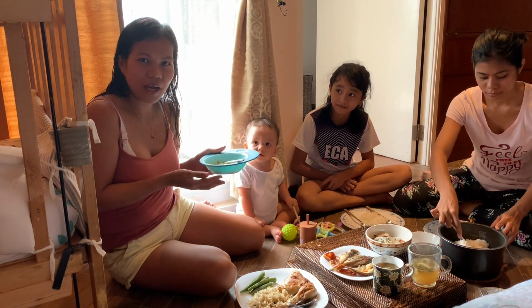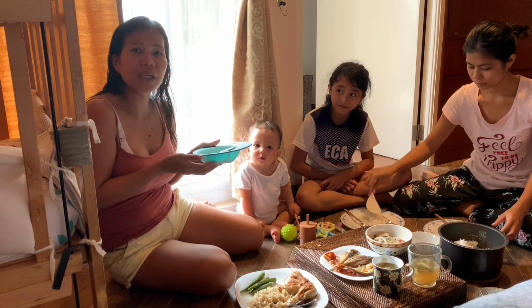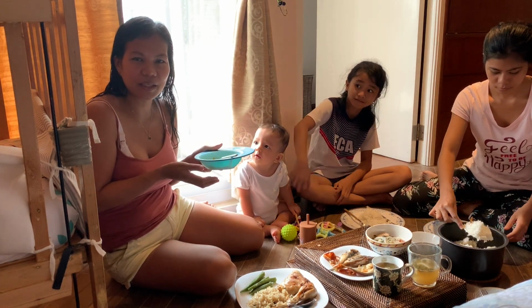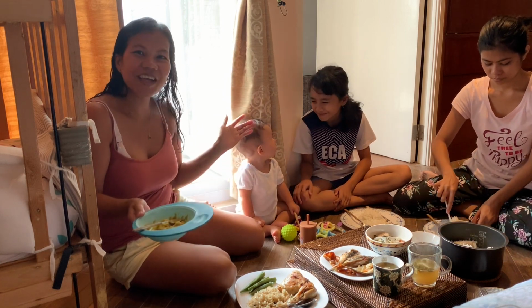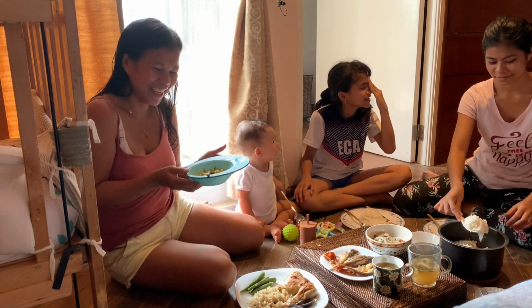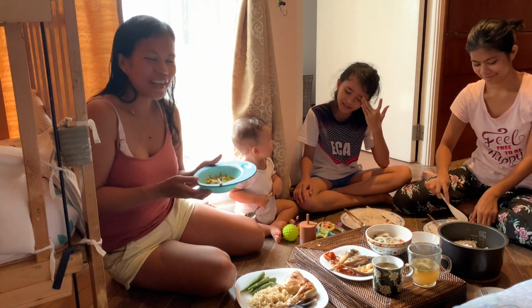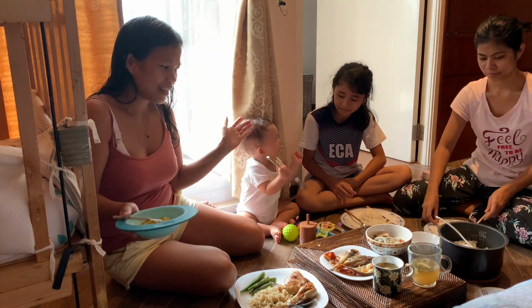So full of dust, full of mess everywhere. We cannot eat on the dining table because it was completely covered by the plastic to prevent from dust. And now, here we are. We are eating on the floor. Liam too, and look, my son as well is sitting on the floor. And now I'm gonna feed him. And it's a nice lunch.